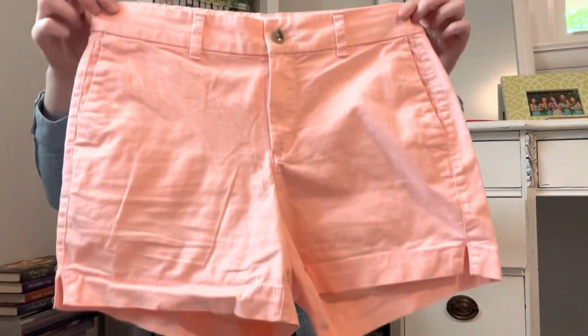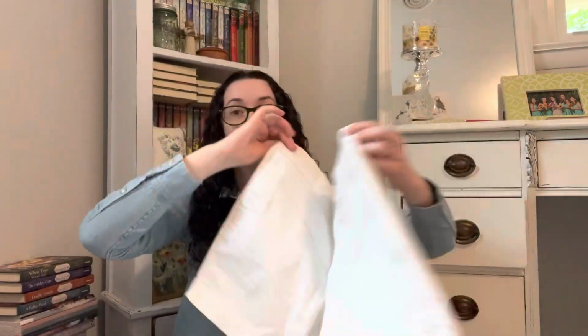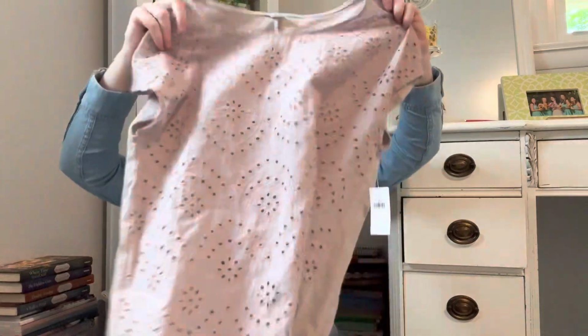these, but these cute Old Navy peach colored shorts, and another pair of Old Navy exact same style shorts but in white. And these are not see-through. They're very nice. They've got a good inseam. This top was new with tags, also for a quarter.